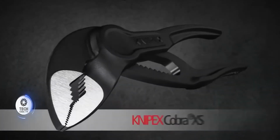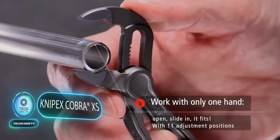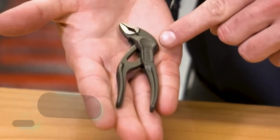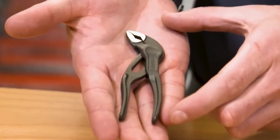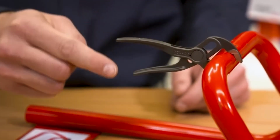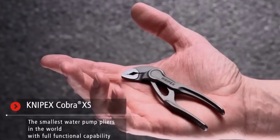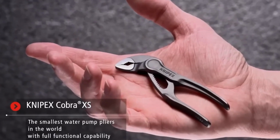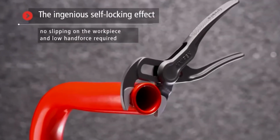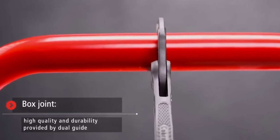Unveiling Nipex's latest marvel, the world's smallest water pump pliers, ingeniously engineered for seamless maneuvering in even the tightest of spaces. Weighing in at a mere 62 grams and measuring a compact 102 millimeters in length, these fully functional tools offer unparalleled convenience and versatility. Equipped with a safety mechanism designed to prevent finger pinching, they provide peace of mind while tackling intricate tasks. Available for just $42, these miniature marvels from Nipex are a must-have addition to any toolbox.